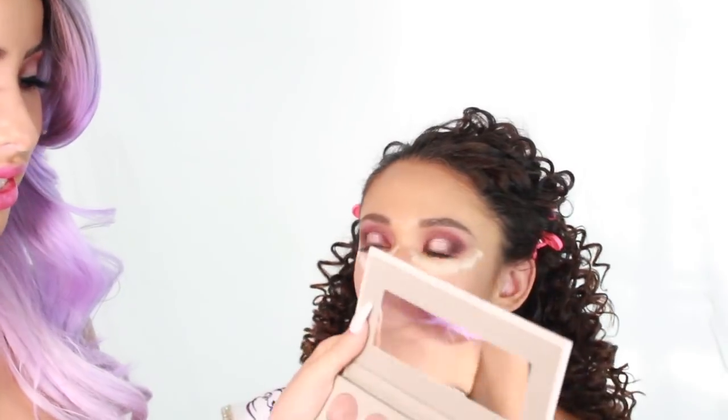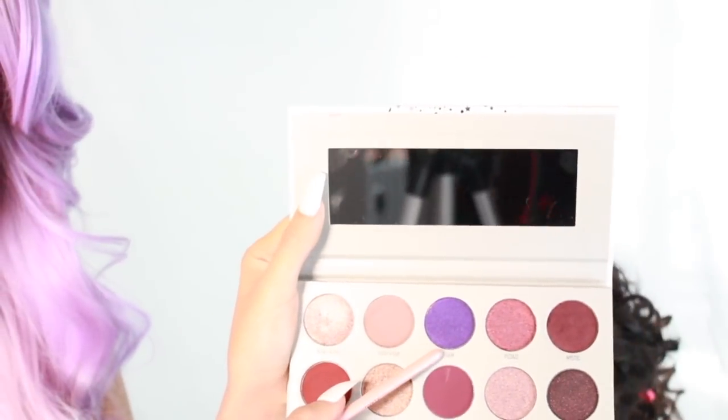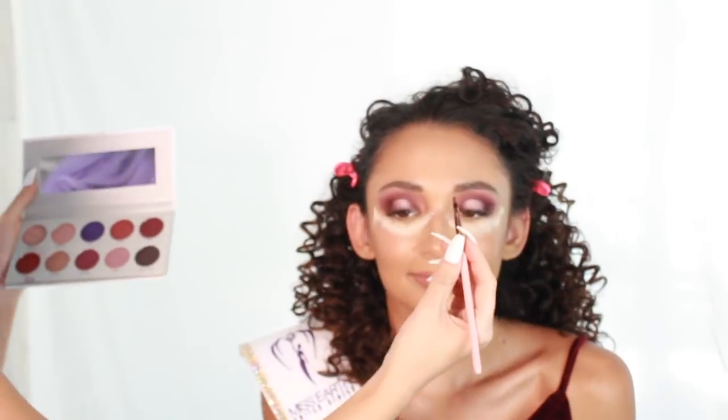Oh my god, I'm loving this. Can we do something fun and use this color? Maybe on the bottom. This color Gem is just speaking to me, but I'm gonna use Pizzazz for her outer corners right now. And then we'll use Gem on the bottom. This is so fun.